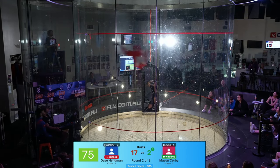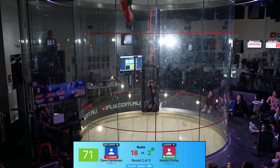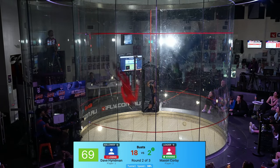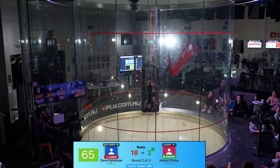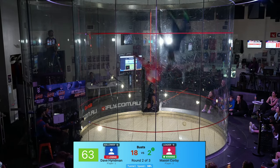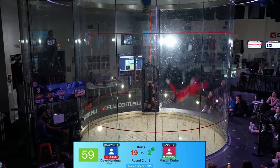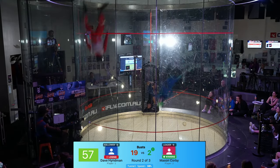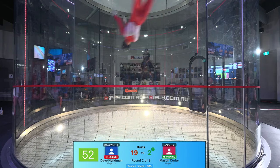Mason very fast and fluid through these moves. Dave having a pin drop. Unbelievable flying here for the last flight of the night, everyone, with a minute to go, first part of round two. Oh, Dave missing the line there. That's a bust.